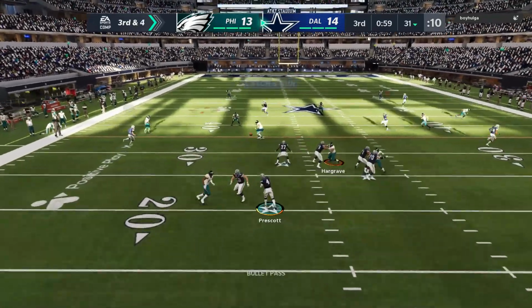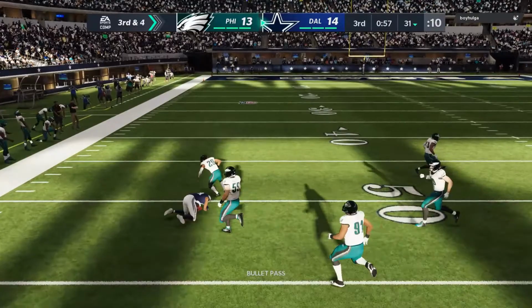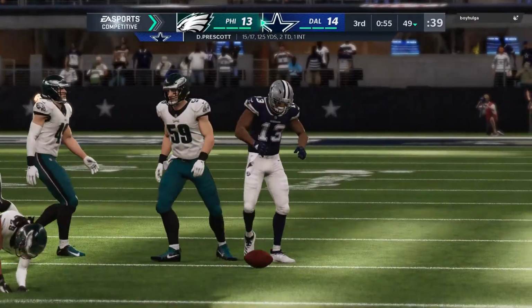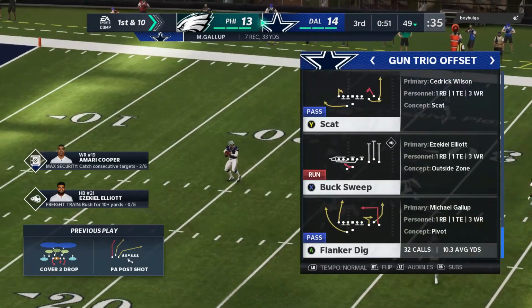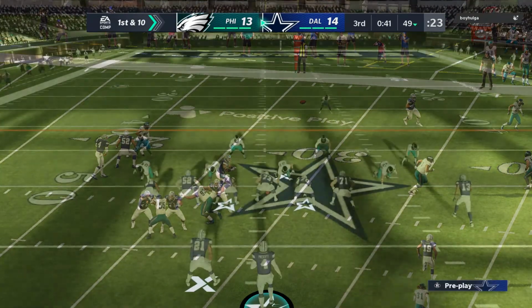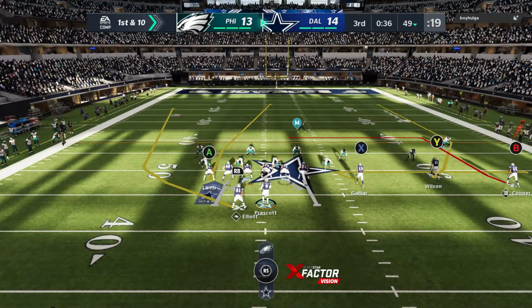Prescott. Got his man there, complete to Gallup. And he will have a Cowboys first down as they're able to get the third down conversion. Give them 18 on that one, and it's a Dallas first down.